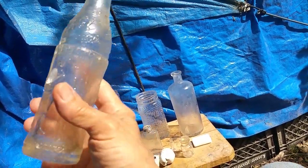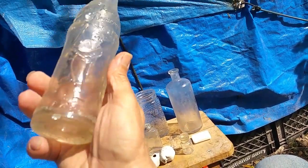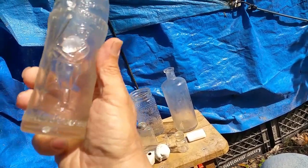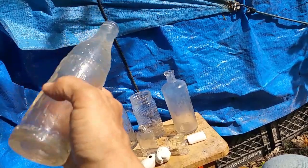I think it comes in green. I'm not sure. Somebody told me one time. I don't know if that's true or not. If it is, I'm looking for that one too. This is the second of these bottles I have. The other one is in worse condition than this.